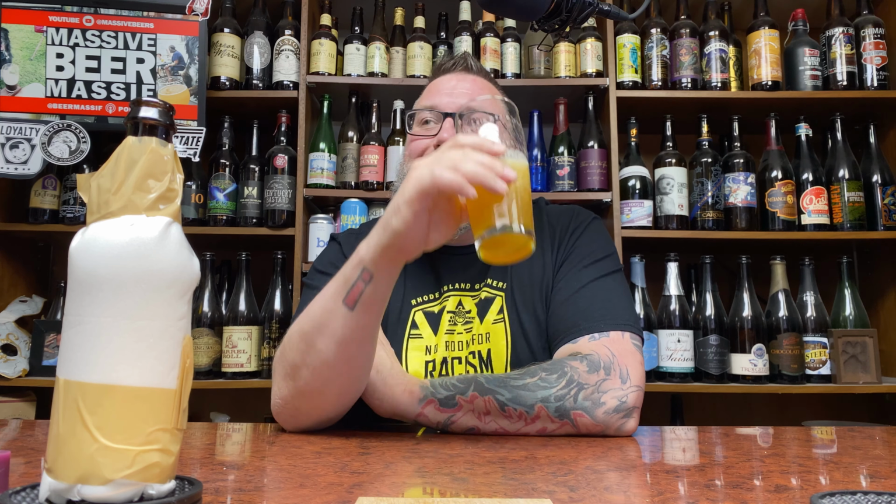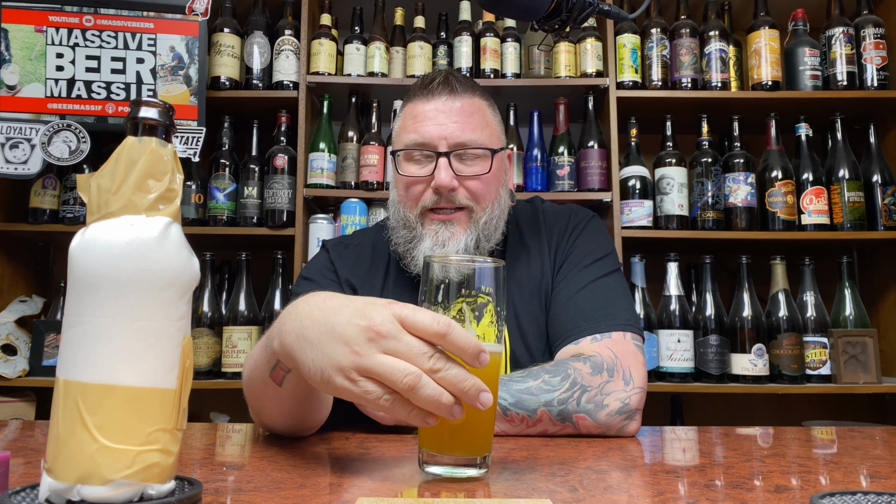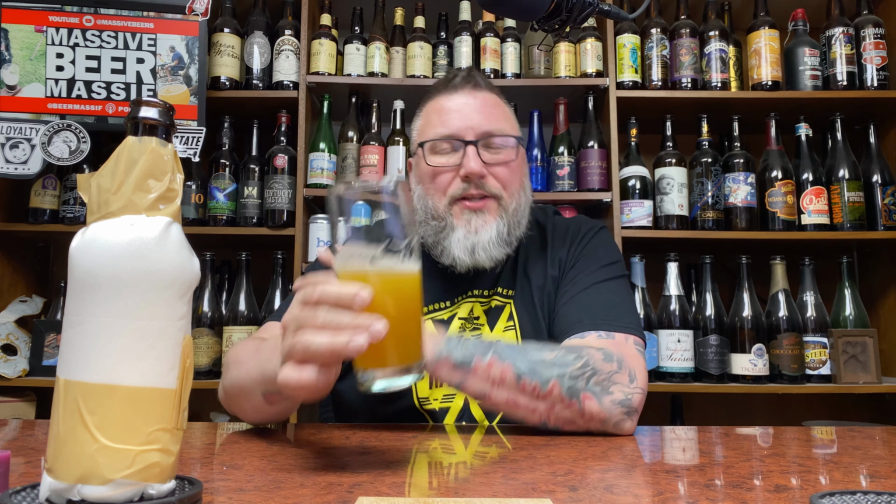I think I might be wrong on it being a beer. What is this? It's tart. Acidic. Not much as far as malt going on in here. But if you look at that, it has a thick, turbid, heavy body to it. I have no idea what this is.